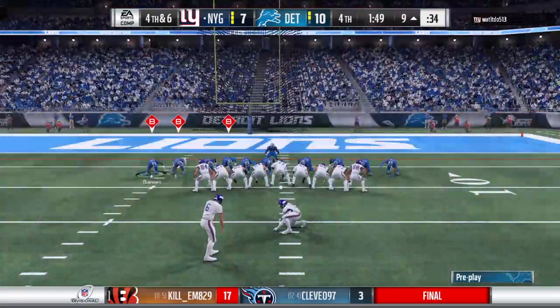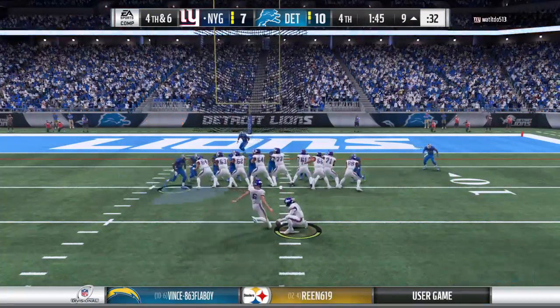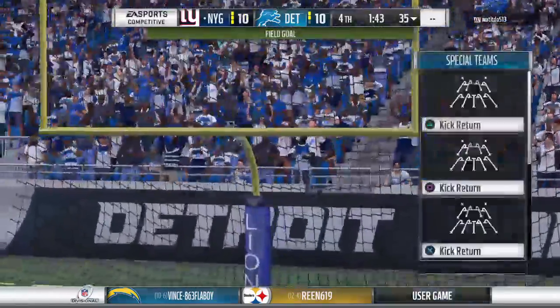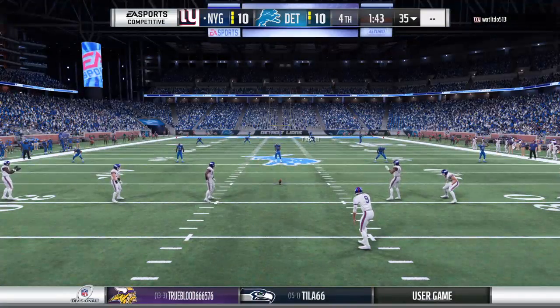So on 4th down, out trots the kicker in a big spot here from the right hash, and this one just a chippy. And Gano's kick is right through. And we are all tied here in the final stages.